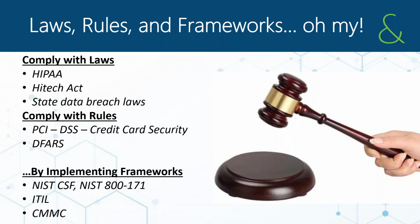So laws are passed by governments, right? HIPAA, HITECH, these were all acts of Congress to protect health information. Those were laws. And then there's rules. The rules were put in place by agencies or organizations, but they aren't laws, right? So HIPAA is a law, but then PCI and DFARS, those are just rules, right? They're essentially requirements.